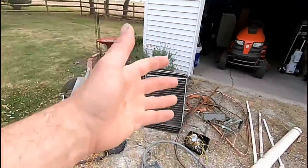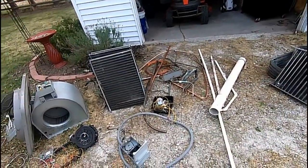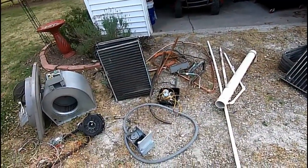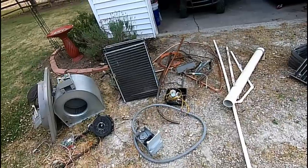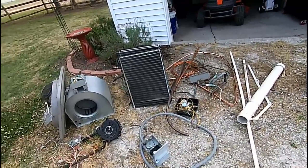It's free money. All of this stuff here is stuff that they would have taken and just recycled themselves and got the money out of it. Why let them have it? I mean, that's the point. You're spending a ton of money on a whole new unit. Why not get something back, lower the cost right off the bat?